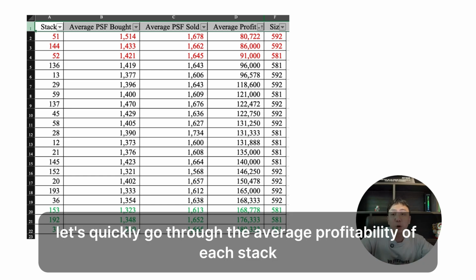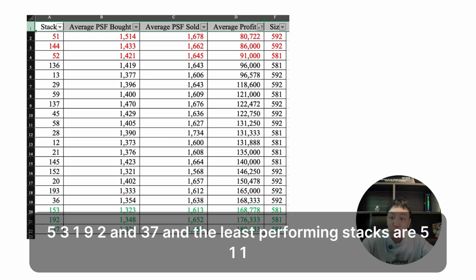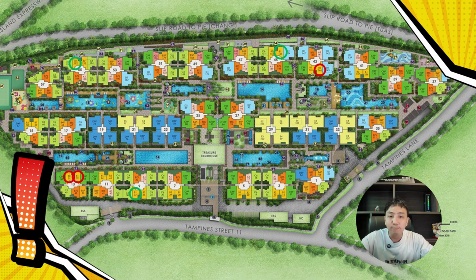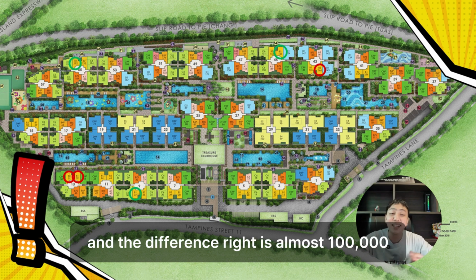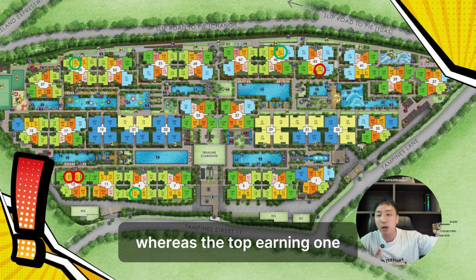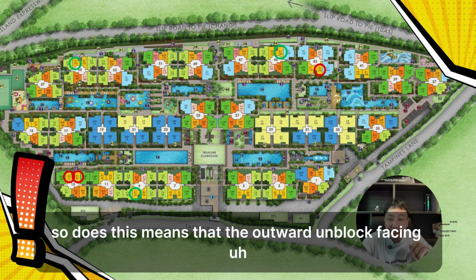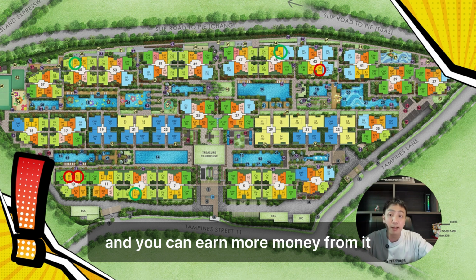Let's quickly go through the average profitability of each stack. If you can see, the top three most performing are 153, 192, and 37, and the least performing stacks are 51, 144, and 52. And where are they located in Treasure at Tampines? No surprise, the inwards facing are actually the least performing, and the outwards facing are the best performing. And the difference, right, is almost 100,000. The least performing is only earning an average of 80,000, whereas the top earning one, outwards facing, is earning averagely around 180,000. So does this mean that the outwards unblock facing, even if it's road facing, is more favorable in the resale market and you can earn more money from it?